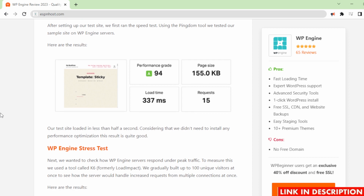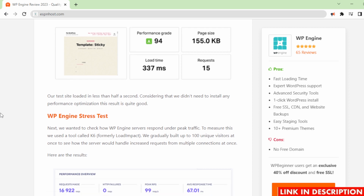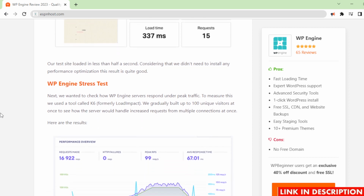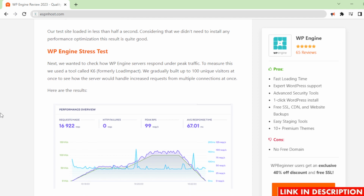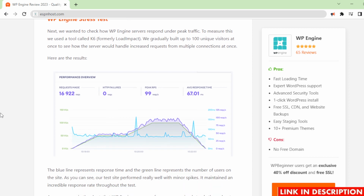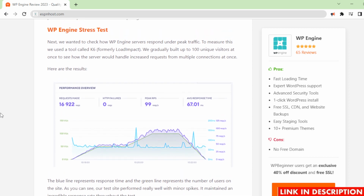WP Engine stress test. Next, we wanted to check how WP Engine servers respond under peak traffic. To measure this, we used a tool called K6, formerly LoadImpact. We gradually built up to 100 unique visitors at once to see how the server would handle increased requests from multiple connections at once. Here are the results. The blue line represents response time and the green line represents the number of users on the site.